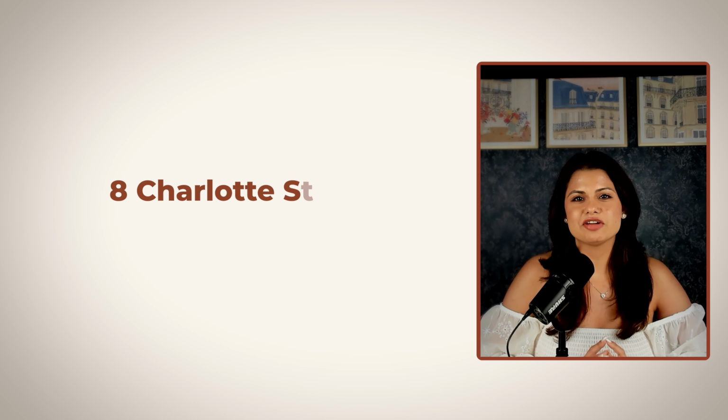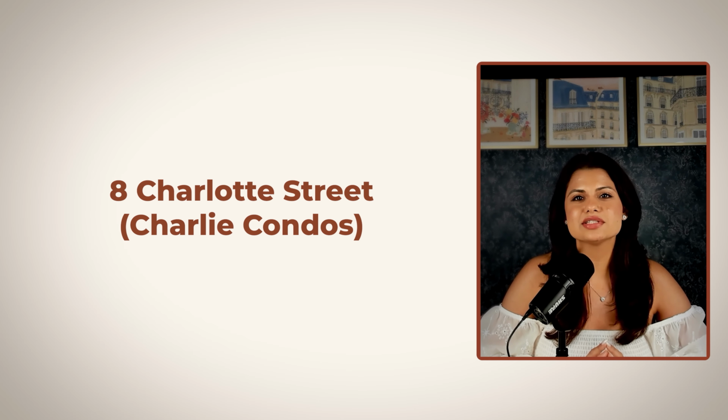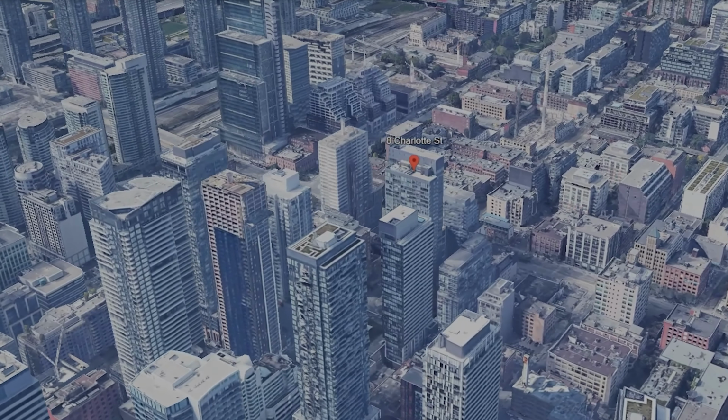Last one on the list is one of my favorites. This is 8 Charlotte Street, aka the Charlie Condos. This is again a really popular building. It's located on Charlotte Street, just off of King, super close to King and Spadina. It was built in 2013 by the Great Gulf and stands tall at 36 stories with about 300 units in the building. They have one bedrooms, one plus dens, two bedrooms, two plus dens, and then really massive penthouse units at about 1,500 square feet with three bedrooms or three plus dens.